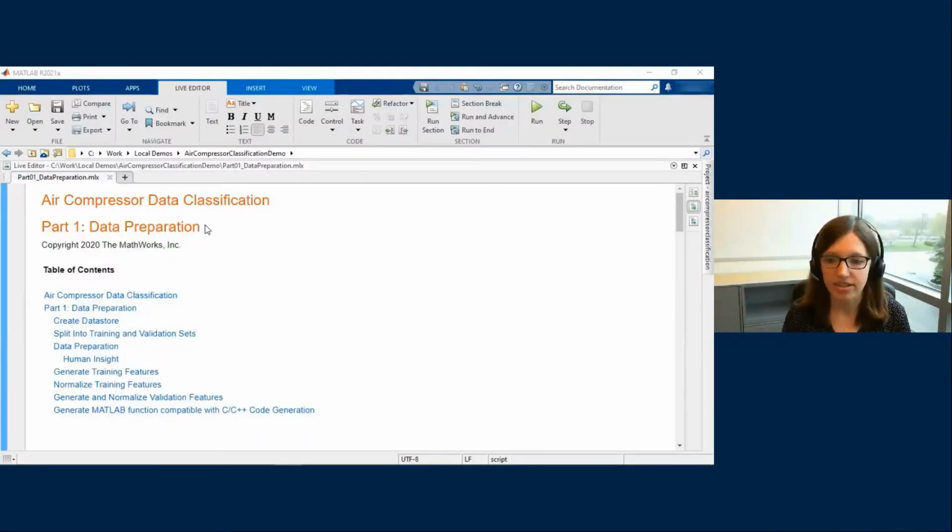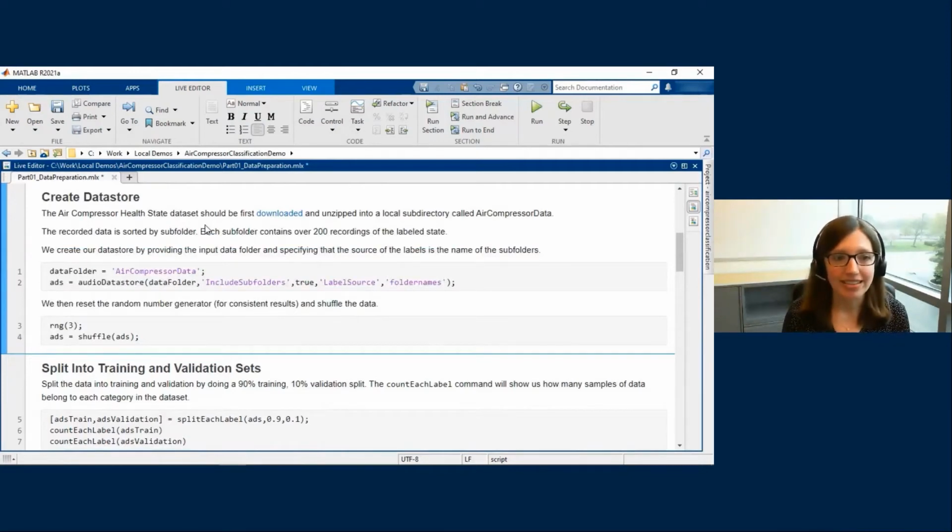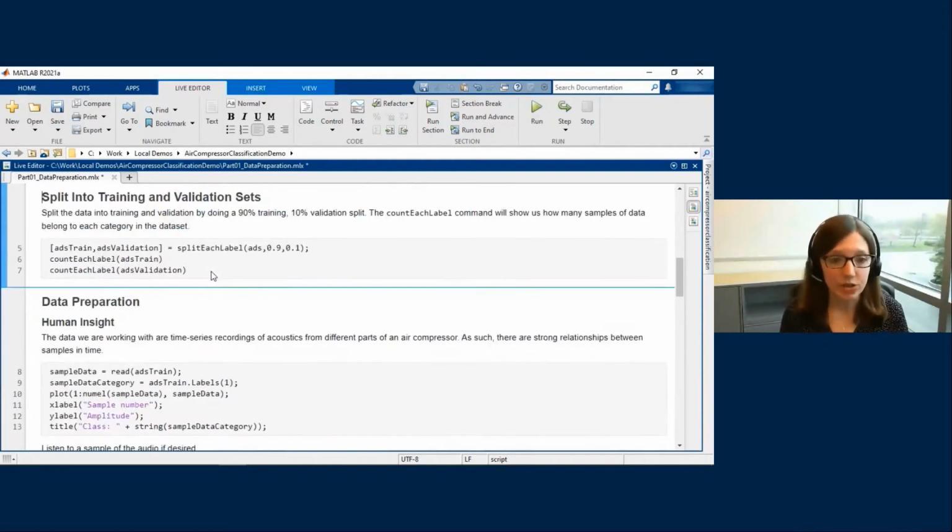All right, so let me walk you through the approach that I took to solving this problem. I started by first bringing the data into MATLAB using a data store, which lets me point to where all of the audio data lives on my machine. I then decided I needed to split the data into 2 parts, a training set, which I'll use for training the model, and a validation set, which I'll use to test it.